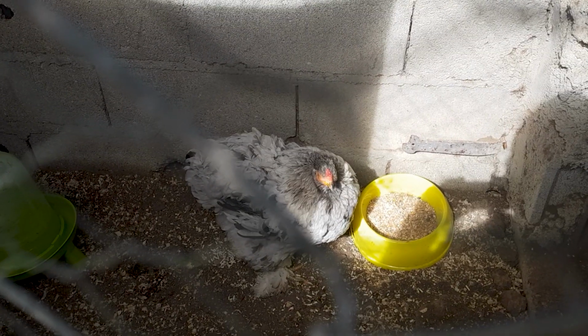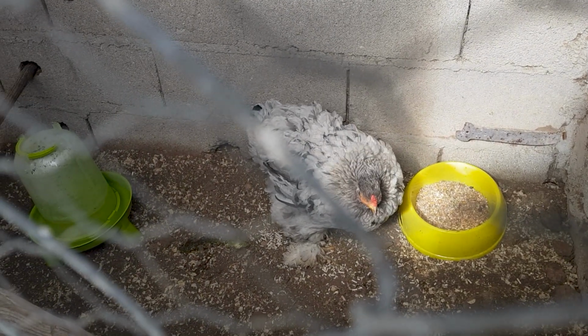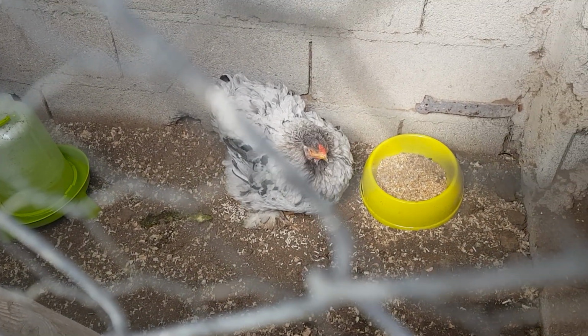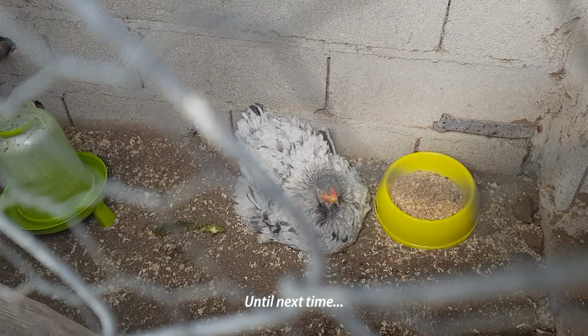So the sick chicken seems to be improving. She's a lot more alert. As you can see, she's actually had a crack there, just in the background. We are giving her liquid still, and I think she's been eating a little bit. So it looks like she's coming right. I really hope so.